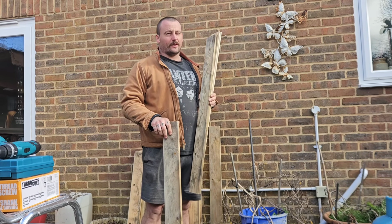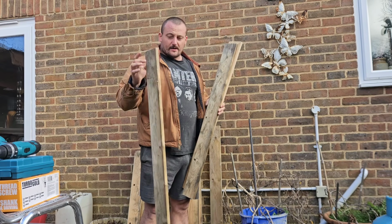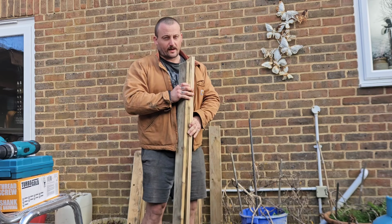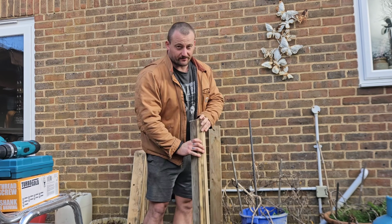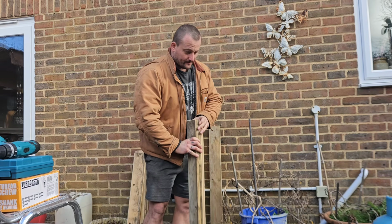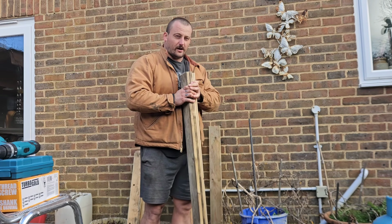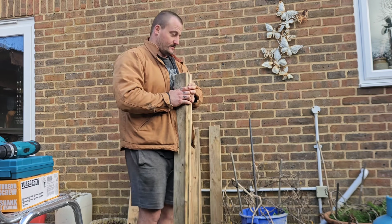Only thing is, people I think usually use 2x4s, and I don't have any. But I have this stuff. And I figure, as long as I double some of the parts up, depending on how much wood I've got, that's suitable, I figure it'll be better than nothing. So I'm gonna have a go.